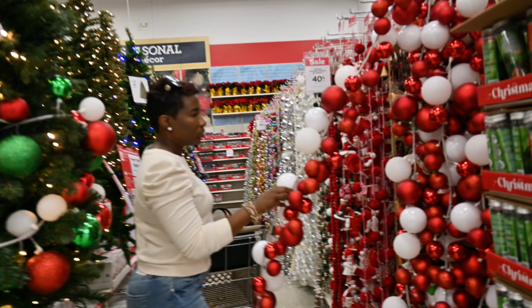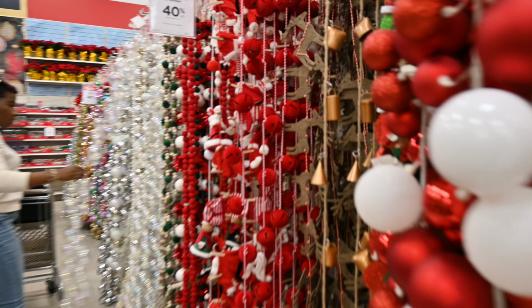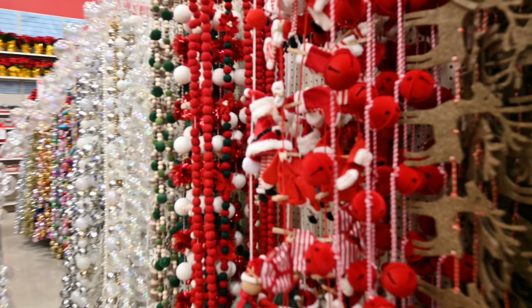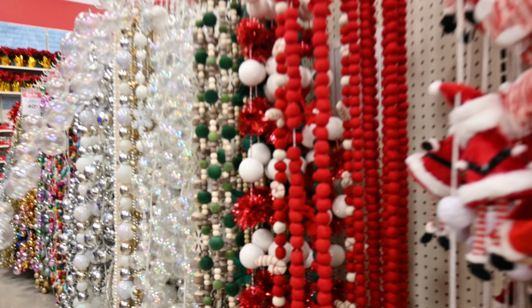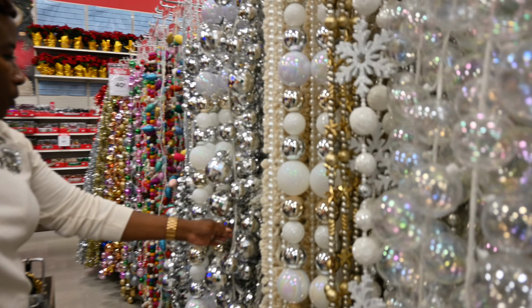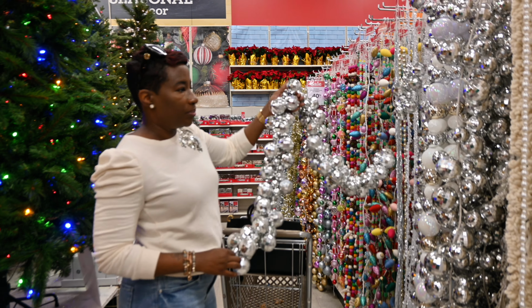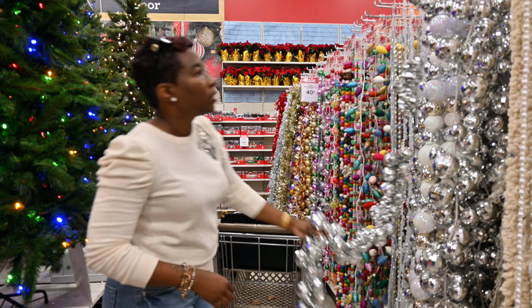If you are looking to get the garland effect in your tree, but you don't feel like stringing balls, you can go to Michaels or any other store. Michaels has a big selection of different types of garlands that you can anchor in your tree to give it that look. Disco balls are really big this year. So, got a girl looking for that.